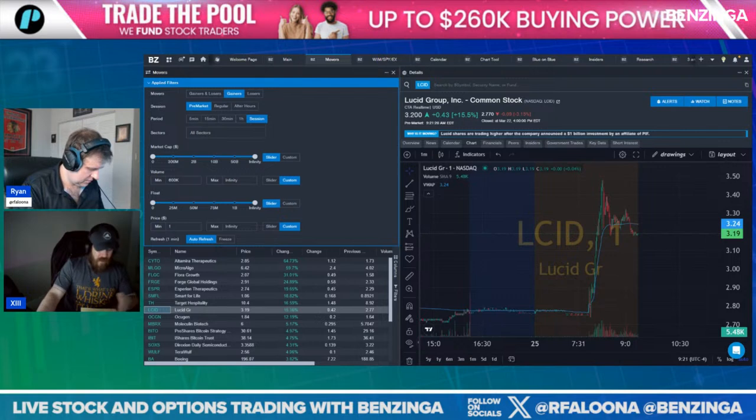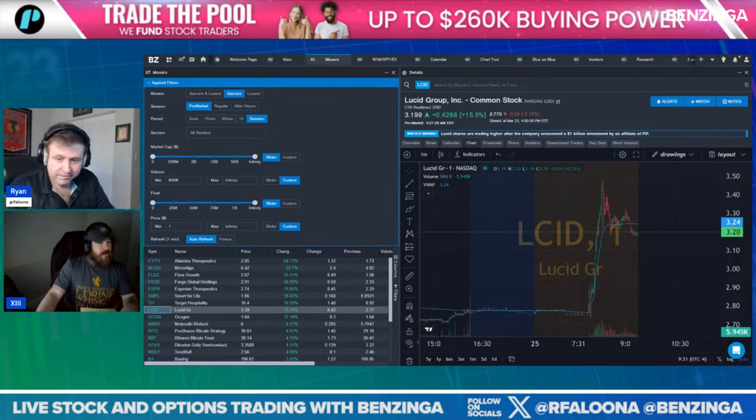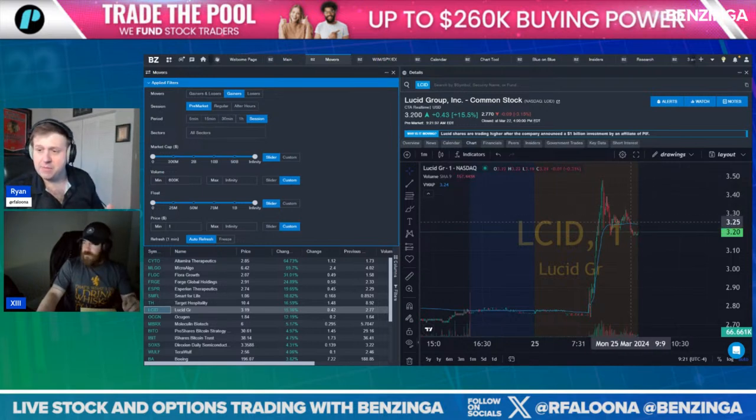Don't know how much because of how big the float is, but I'd maybe be looking at possibly 4. So that's just something I'm looking at. I have levels for this. The next one it needs to get to is 3.60. Okay, and we'll see then if we take out that pre-market high, that'll give us a good mile marker on whether or not this is working.